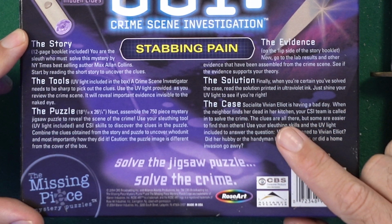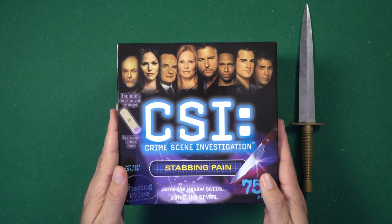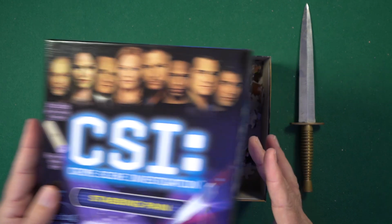So the case: socialite Vivian Elliott is having a bad day. When the neighbor finds her dead in her kitchen, your CSI team is called in to solve the crime. The clues are all there, but some are easier to find than others. Use your sleuthing skills and the UV light included to answer the questions. What happened to Vivian Elliott? Did her hubby or the handyman have it in for her? Or did a home invasion go awry? Let's go ahead, open it up, and see what's inside.